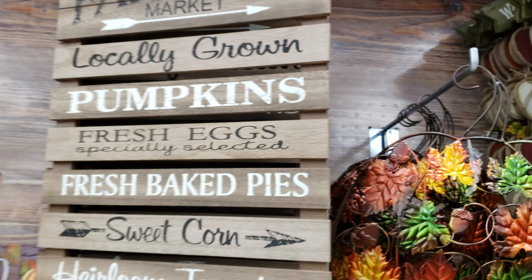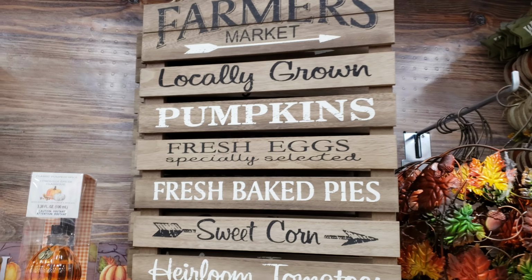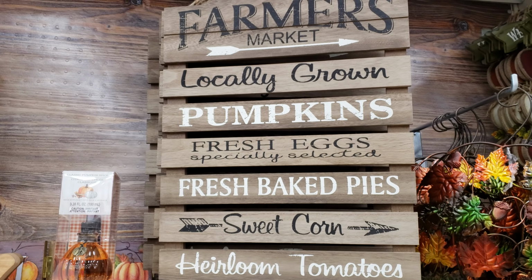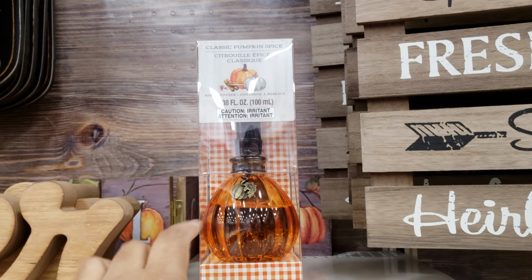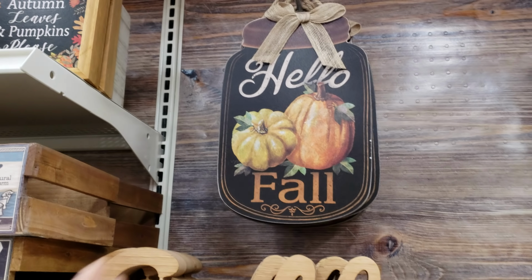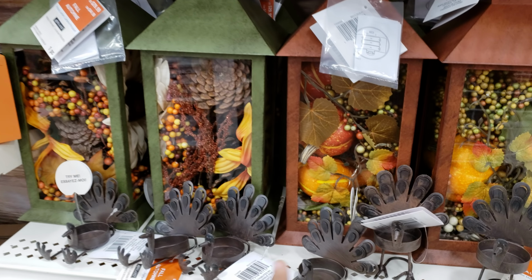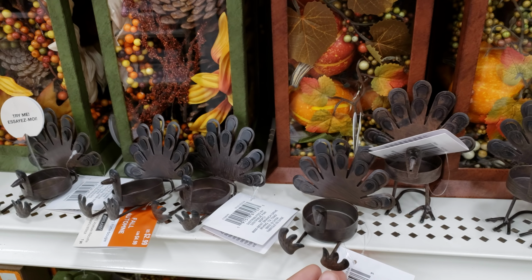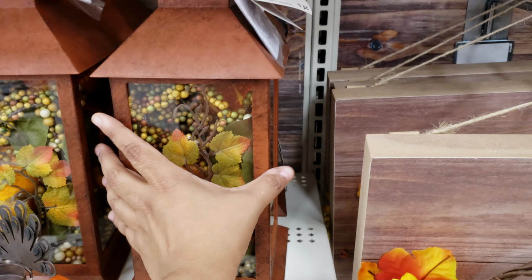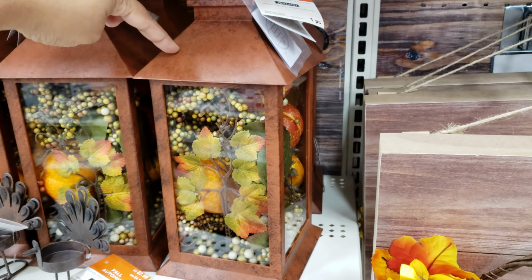$15. Again, more Farmer's Market. Locally grown pumpkin, fresh eggs, fresh baked pie, sweet corn. Oh, look at that. Classic pumpkin spice. Oh, right. I don't think I've seen this one here in Michael's. It's going to be $10. Gather. Hello, fall. Then you put, oh, look at these little turkey ones. You put a little tea light in there. Those are going to be $3. Nice table decor. $30.